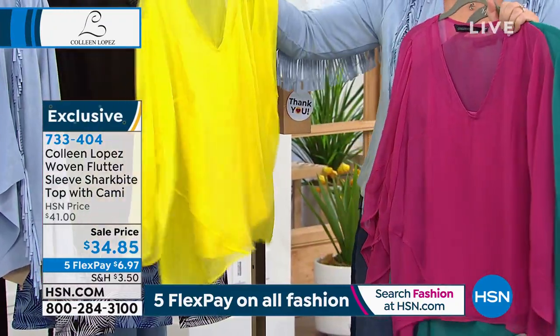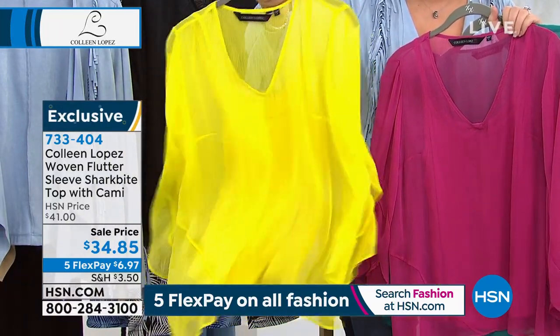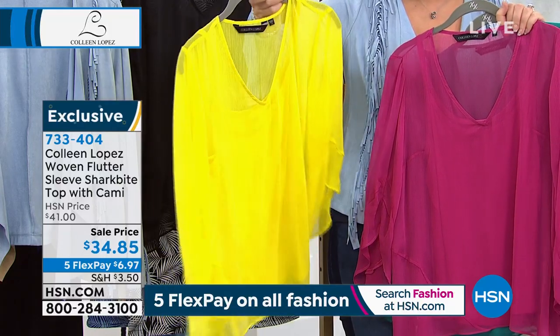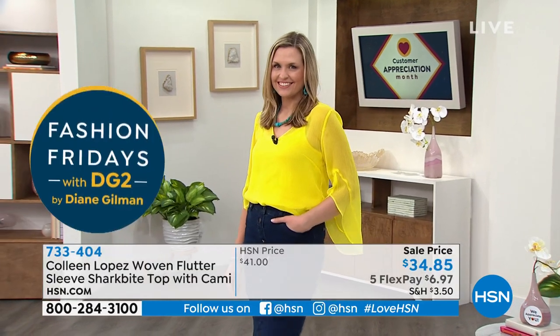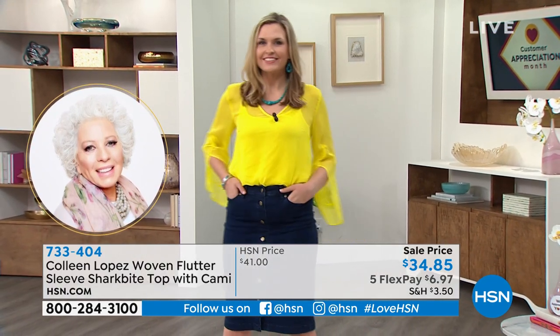Okay, I'm having a yellow moment. I don't know about you guys, but yellow is the color of the year and I've been loving yellow. What a pretty yellow this is. This is so happy. You bring the sunshine in. You put a smile on everybody's face. Ooh, look at how cute with the jean skirt, Christy, I love it. And then we also have this in black, and it is gorgeous in black. So this is adorable, girls. It's never been on sale before. It's $34.85.